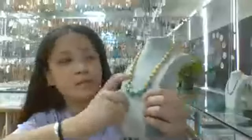Okay, the next one I want to show you is also a healing gemstone necklace. Please look at this one. It combines two kinds of stone. The yellow round beads are called bumblebee, and the size of each is about 8 millimeters. And between them you can find some turquoise. It is smaller than the bumblebee, just about 5 millimeters.